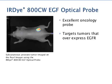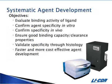The image shown here is of an NOD skid mouse subcutaneously implanted with prostate tumor cells. The optical imaging agent is IRDye 800CW EGF injected intravenously, and the animal imaged 96 hours post-injection. The tumor labeling is pseudo-colored to indicate fluorescence intensity at 800 nanometers. Images were captured with the Pearl imager.